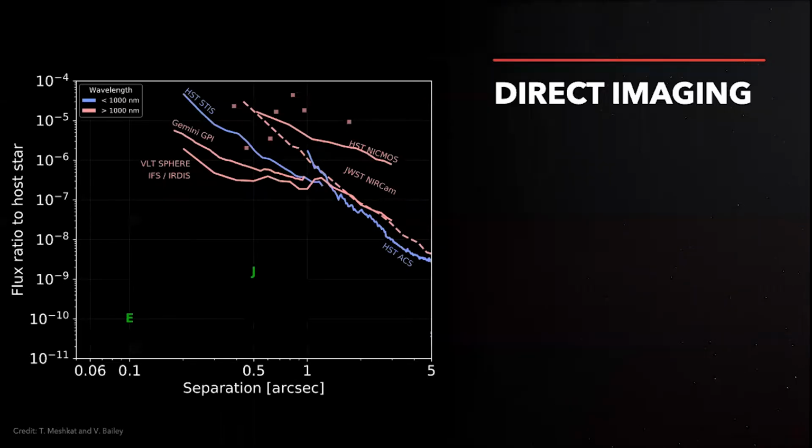For people who aren't familiar with that term, think about 1 degree on the sky, which can be divided into 60 arc minutes, and each arc minute can be split into 60 arc seconds. It's a tiny amount. When we think of Jupiter and Earth here, we're thinking of a system at 10 parsecs distance, which is about 30 light years away. And this is showing you what we can do today with these points up here. We have a long way to go.